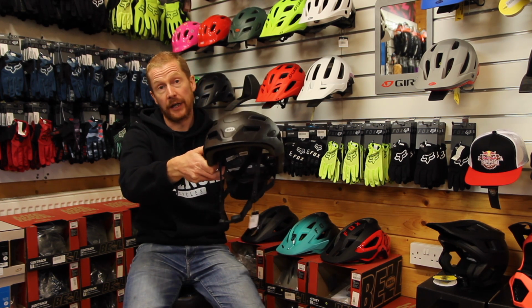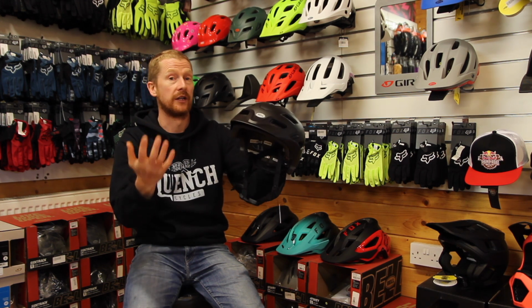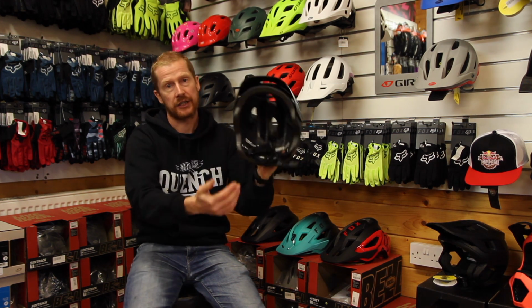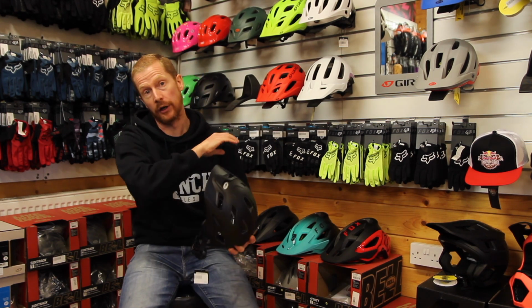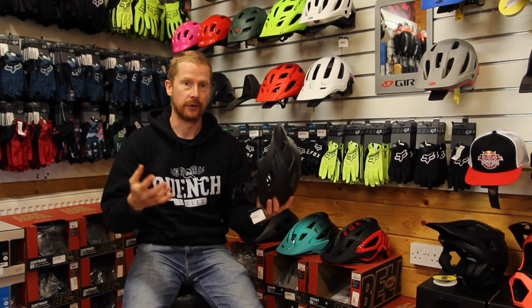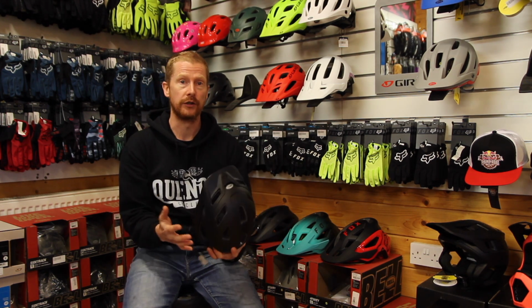But just remember, if you're buying a helmet for a child, make sure you try it on them first. The other thing to remember is that every brand's sizing inside is slightly different. So that's why we do not only Fox but Giro and Bell helmets as well, because not everyone's got the same shaped head.